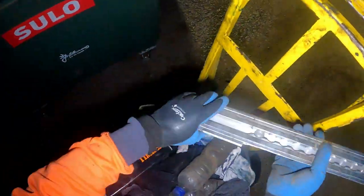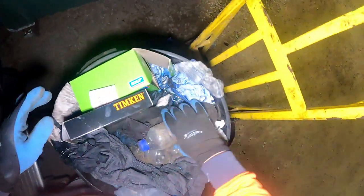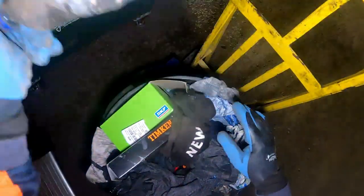That can go up here. In there. Oh dear. Stand him up. There's a bit of alloy there. No label on that one. No label on that one. Go that way. That's got some weight in this. There's got to be some bearings or something in here.